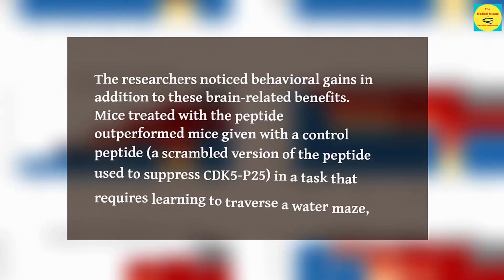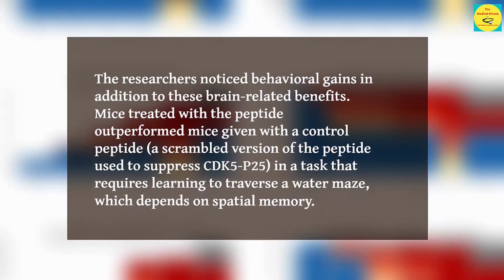The researchers noticed behavioral gains in addition to these brain-related benefits. Mice treated with the peptide outperformed mice given a control peptide, a scrambled version of the peptide used to suppress CDK5-P25, in a task that requires learning to traverse a water maze, which depends on spatial memory.